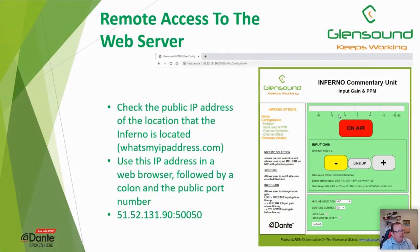So we need remote access to the web server now. We need to check the public IP address of the location where the Inferno is located, using whatsmyipaddress. We use this IP address in the web browser, followed by a colon and the public port number, as I'm sure you're aware. You can see, and maybe you can make out in the top bar of the web screen, I've taken a snapshot of it, 52.131.90 at port 50050. You put that into an internet browser, and if you set the unit up as we've described, you will see this screen, which is the first screen for control on an Inferno or a Minferno.